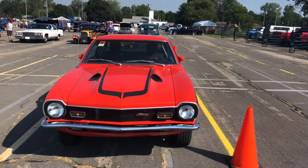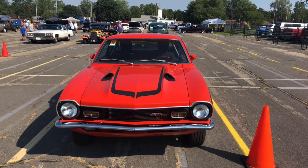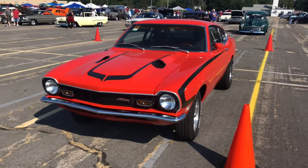Let's move on. Okay, you Ford lovers, I found something for you. A 1973 Ford, I'll let you see it. Okay, guys, we found us a Maverick. 1973 Maverick. And it has the 302 motor in it. The famous Ford 302.